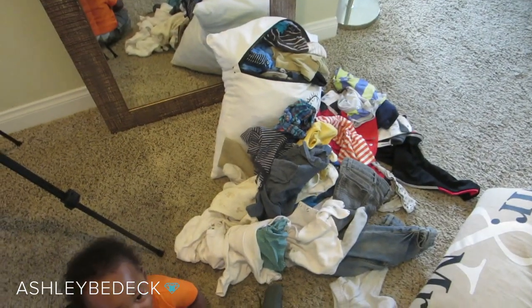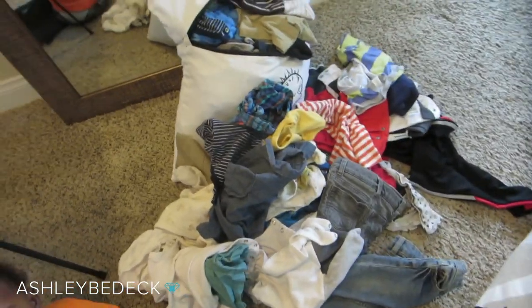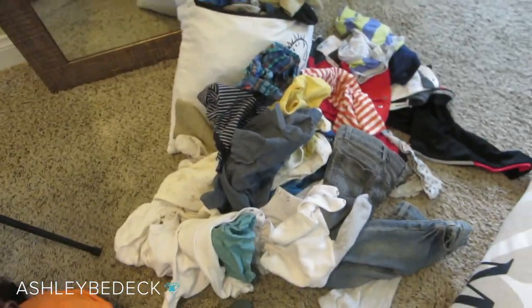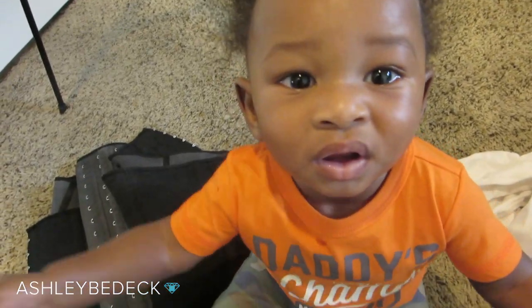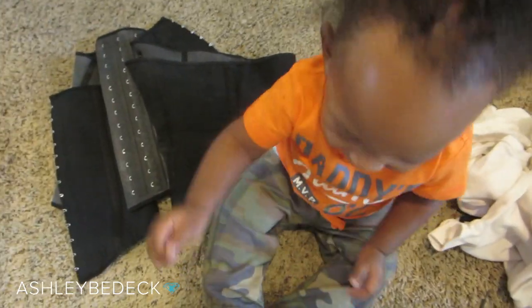I'm gonna go through this stuff and decide what is trash, like what's too dingy and dirty, and what's still good quality. And the good quality stuff I'm gonna actually save for baby number 2, right? And the rest will just go in the trash because it's too dingy or soiled, right? Come on. Go get mommy.